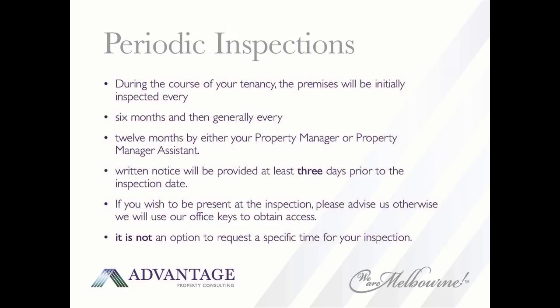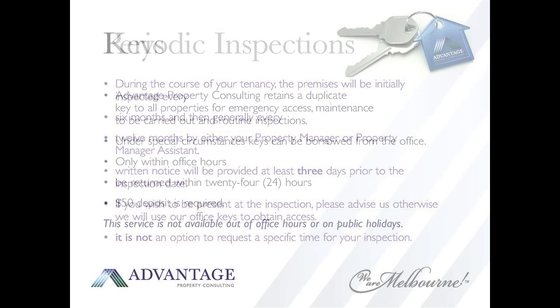During the course of your tenancy, the premises will be initially inspected every 6 months and then generally every 12 months by either your property manager or property manager assistant. Written notice will be provided in the form of a letter sent at least 3 days prior to the inspection date. If you wish to be present at the inspection, please advise us. Otherwise, we will use our office keys to obtain access. As we are conducting multiple inspections each week, it's not an option to request a specific time for your inspection.